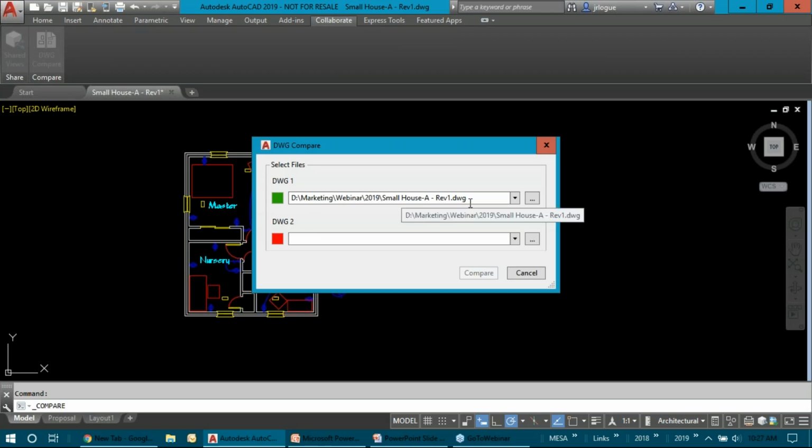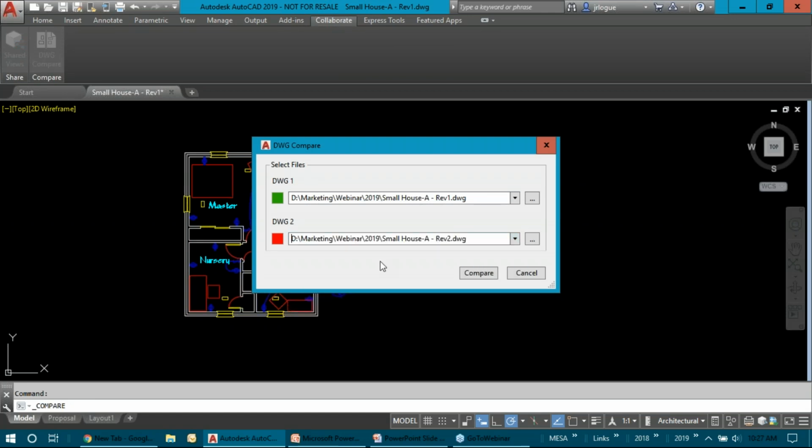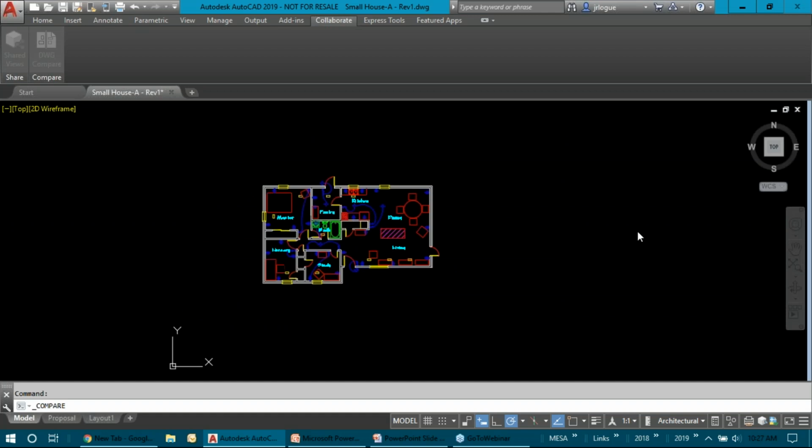It's going to compare my current file, Rev 1, with whatever file I choose. In this case, it'll be Rev 2. I have the ability now or later to change the color, if it makes more sense to me, of what's unique in that particular file. But let's go ahead and run a compare.